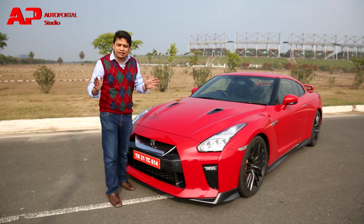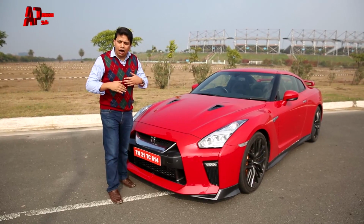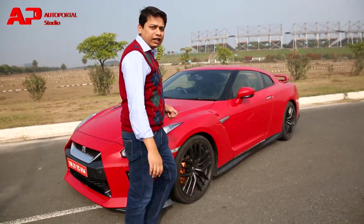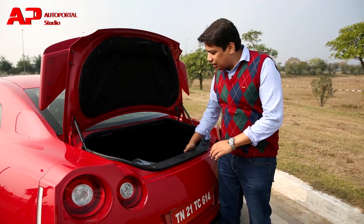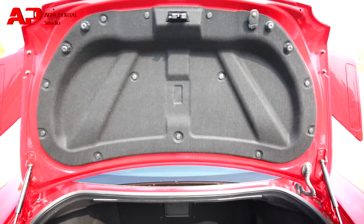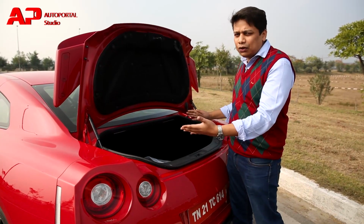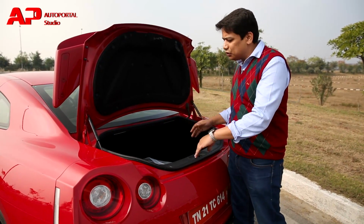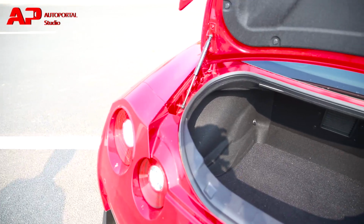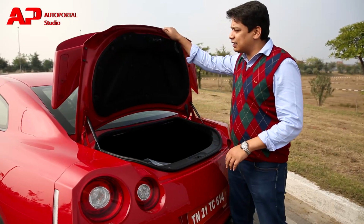And since we are outside, let's talk about the boring bits, let's talk about the boot and get the practicality bits out of the way. So let's have a look at the boot. Well, as you can see, it's a decent boot in terms of its shape, and it is a wide boot. In terms of overall capacity, this boot can hold at least 2 big bags, and if you are a fan of golfing, then you can chuck in those bags over here without any issues because the opening is really nice and wide. So that is the end of the practicality thing.